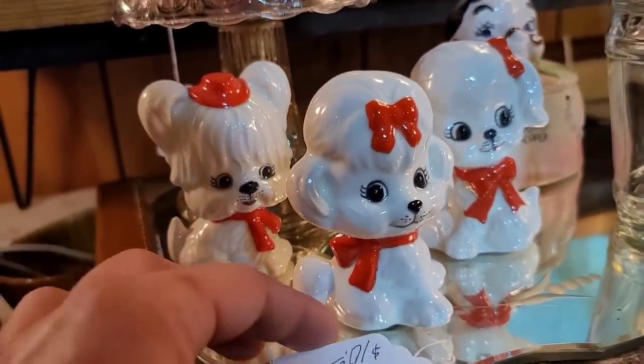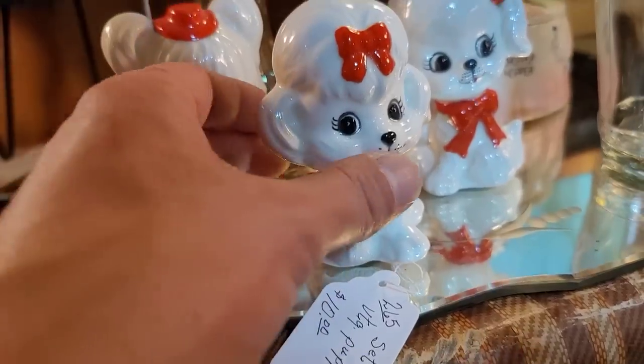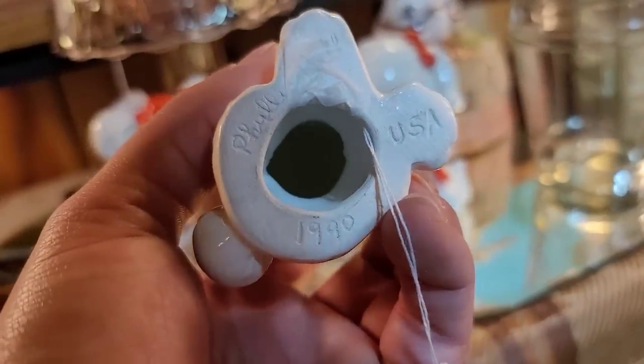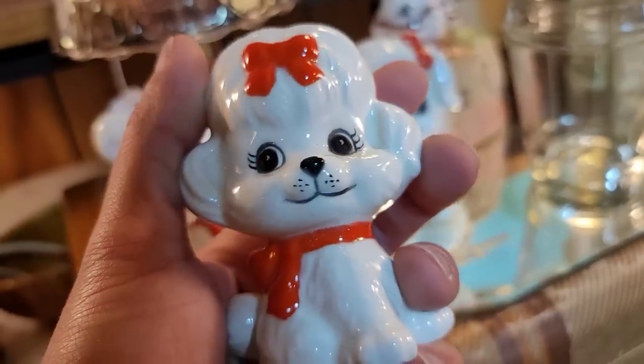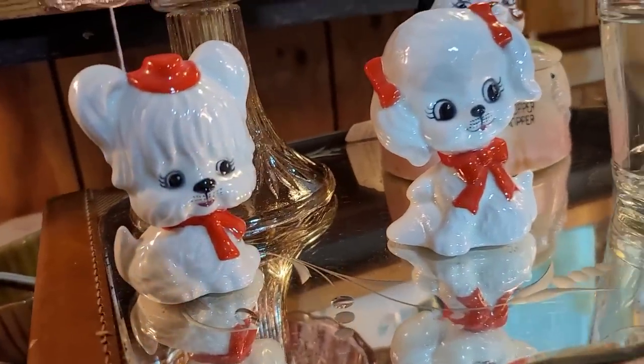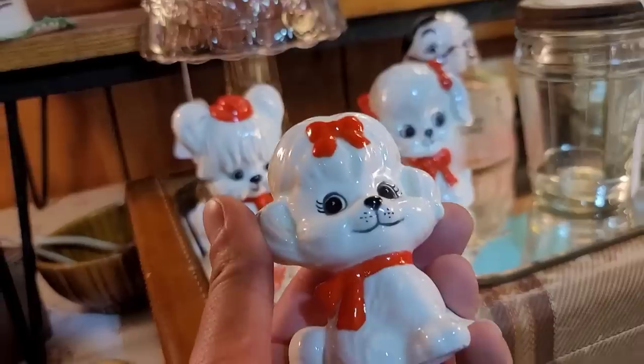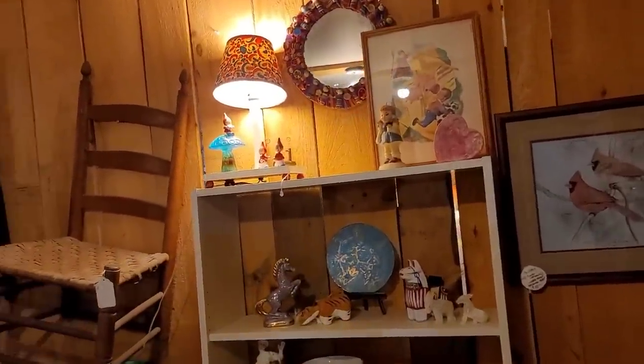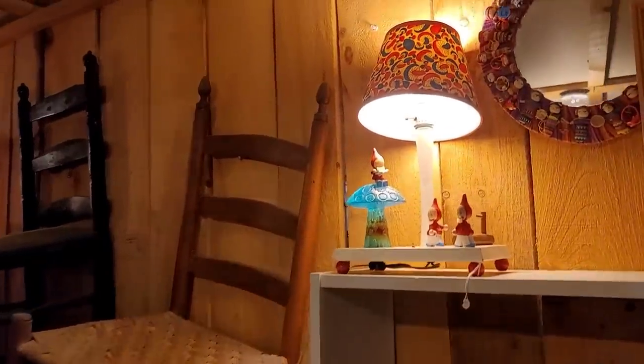Talking about something that was really cute and kitschy was this trio of little Pomeranians. I think they're Pomeranians. Or are they Shih Tzus? I don't know. These are actually from 1990. And again, as disturbing as it is to say, they are now, in fact, vintage. I thought they were super cute and would make a great addition to anybody's display. So we did get those.